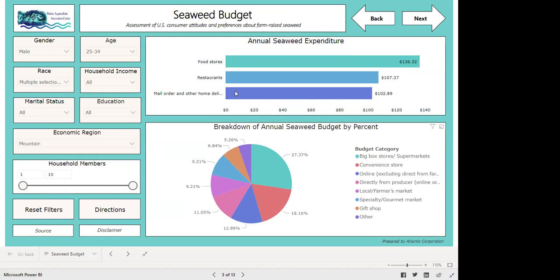I can also show, just changing screens here, what our dashboard looked like for our first project in 2018-19.